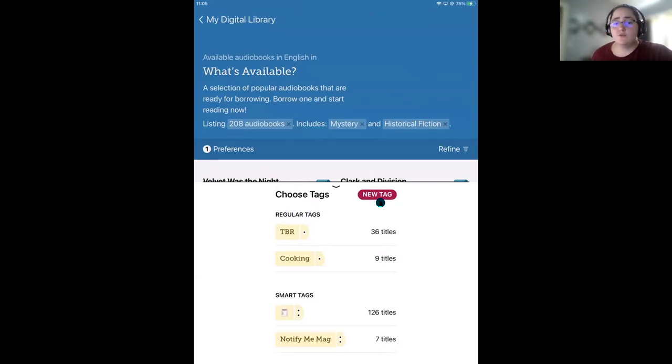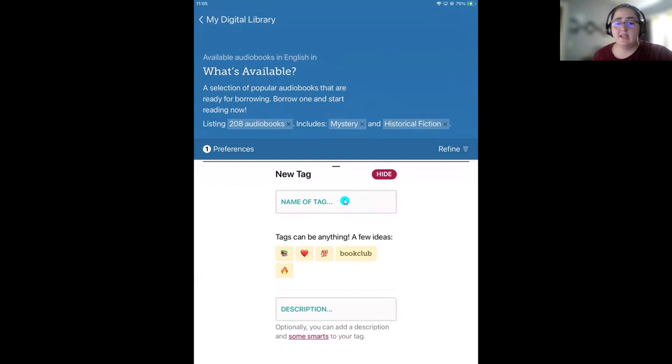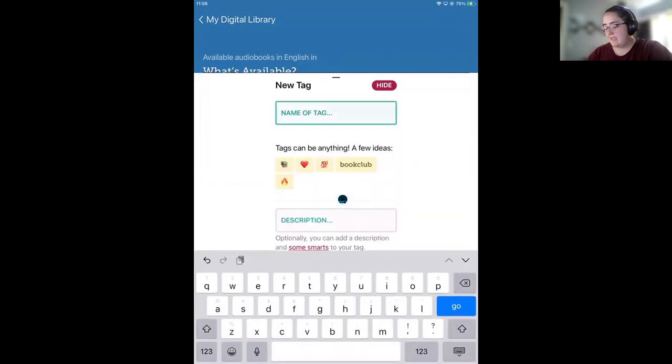Now I'm going to walk through creating a new tag here. So I'll tap on new tag and we can name the tag. We even give you a few ideas. You can also add a description. I'm going to name this tag here.